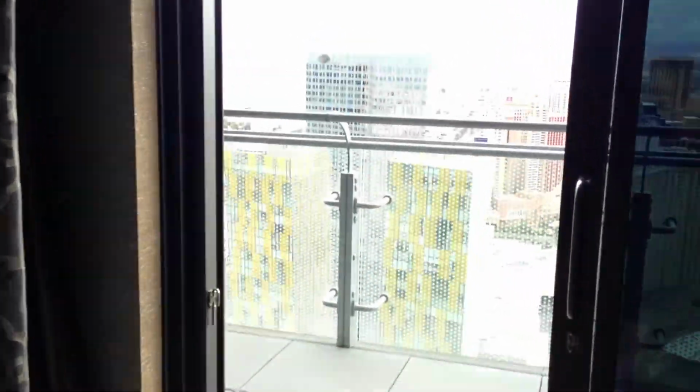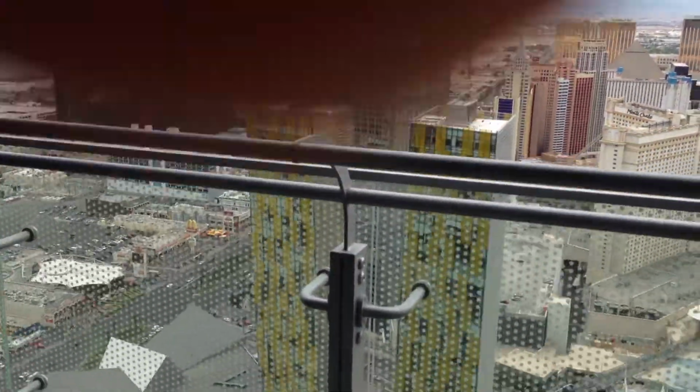Again, cupboards there. Bathroom again. And it's got its own private balcony.